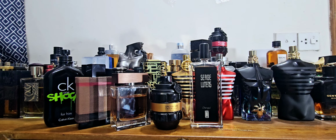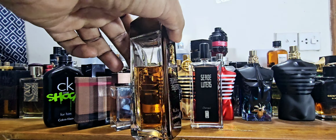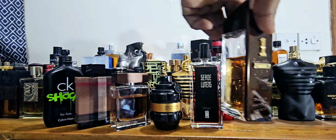But Chergui is a fragrance to collect. If you love tobacco, definitely get this. Okay, so that's my number 3. Number 2 is a discontinued perfume, but I have to show it. This is a masterpiece, in my humble opinion. 1 Million Privé. Juice color tells the story.